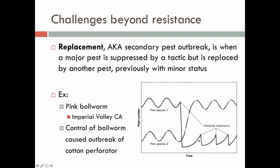So basically you've switched. But now you're spraying all the time to try and keep this key species low, and you also have to spray to try and knock down the secondary pest. So you're probably doing twice as many sprays as you would have been in the first place.